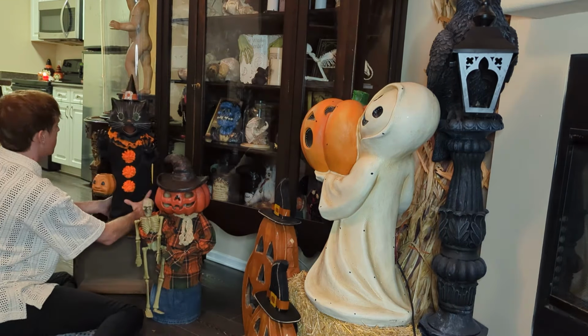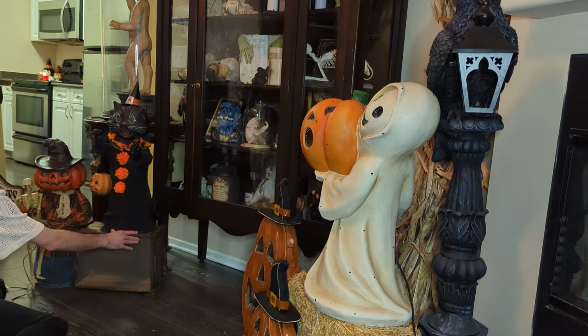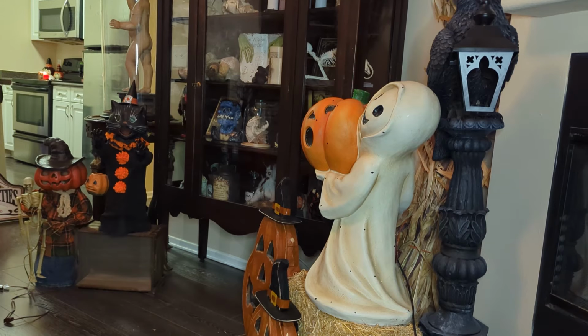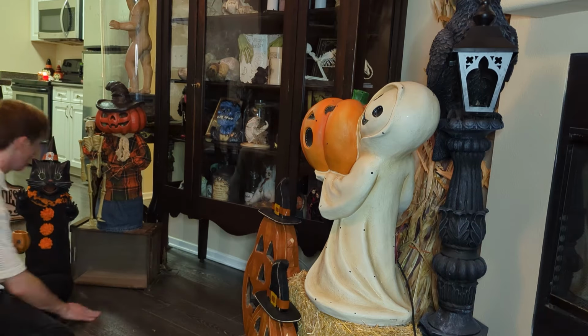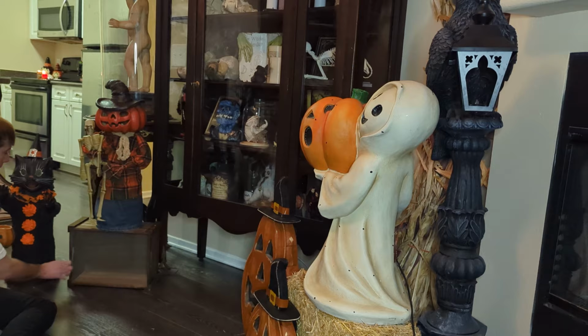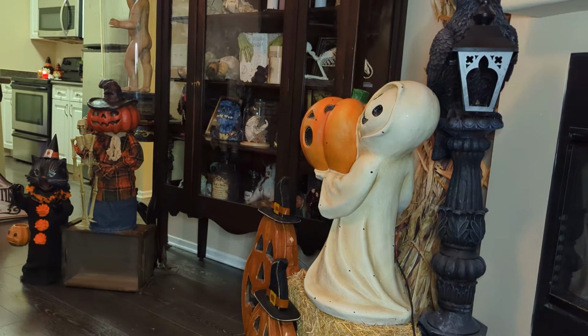And now we're just adjusting Mr. Pumpkin Man and his mischievous cat. We're just getting them in the final setting that I wanted. I ended up deciding on having Mr. Pumpkin Man up on the crate. I just figured that fit his character the best.